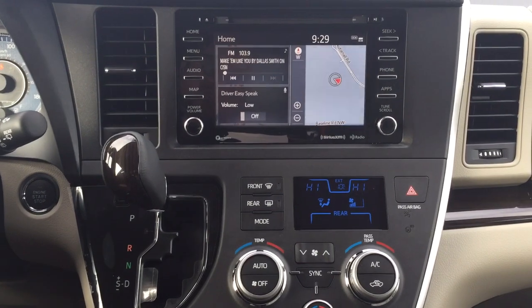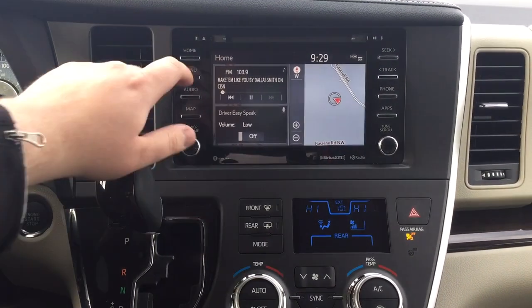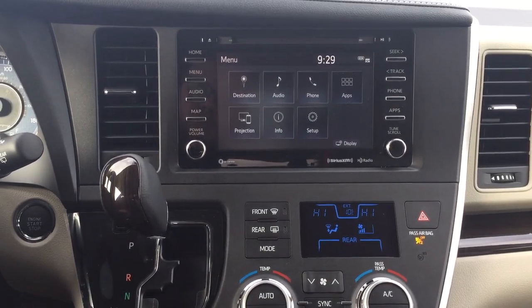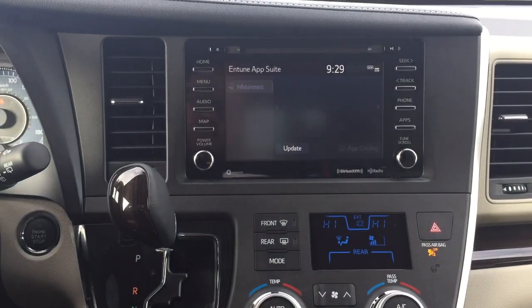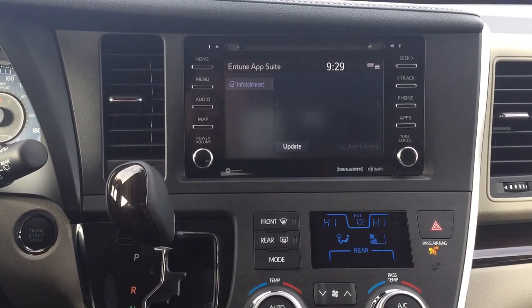Now taking a look at the center dash as well as the touch panel display, you're going to see a couple of different options on there. So if you head inside the menu screen, you'll find your destination, audio, phone, as well as a couple of other additional features. Now the nice thing is when you go inside the apps menu, this is all part of the Entune app suite.